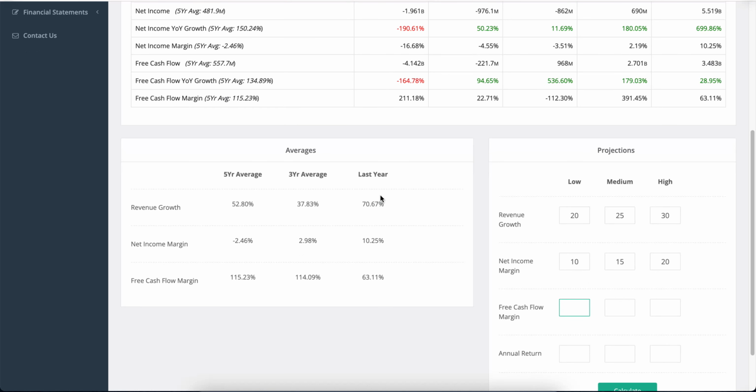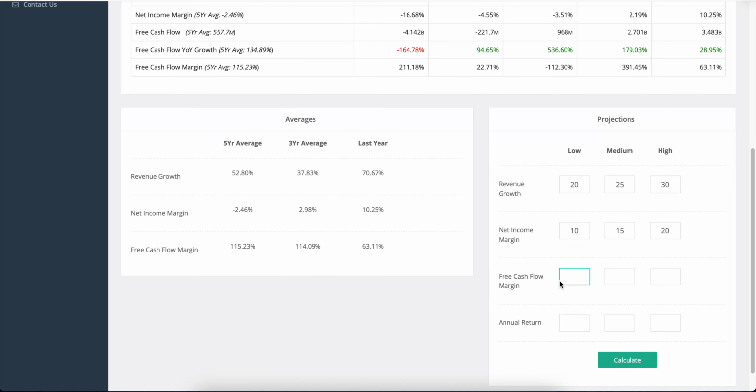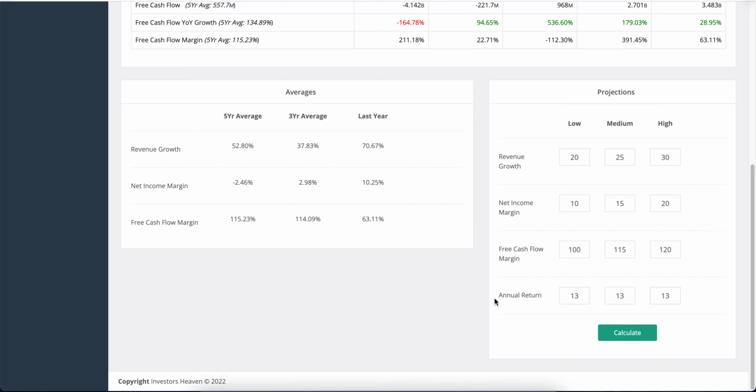The free cash flow margin, again, I'm not going to take a look at the negative ones. These are the odd one out. I'm going to go with the high ones, 115 here. So let's go 100, 115, and 120. And the annual return is 13, which is what I always want to be getting. And so let's hit calculate here.